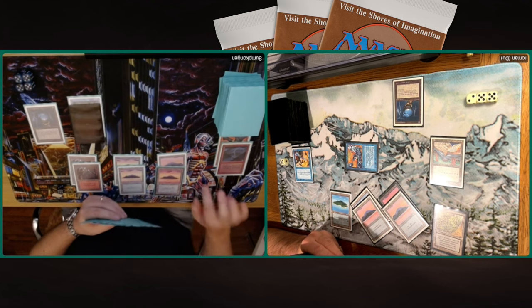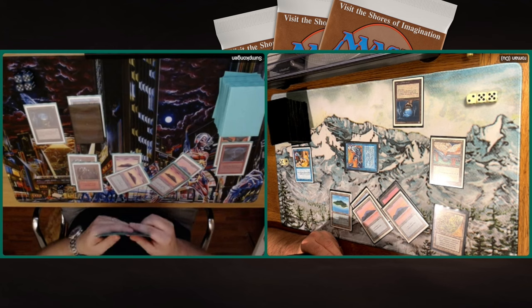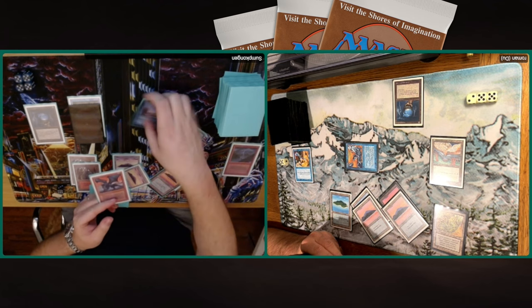Tapping the fingers again. What is he going to do here? Really in the tank. Remember, this is, of course, the semifinals. The winner will continue to the finals of the Highlander event here, this online event. 46 Wizards started this tournament. Only four remain. Oh, look at this. Going to pitch the Twiddle. Getting back the Granite Gargoyle.